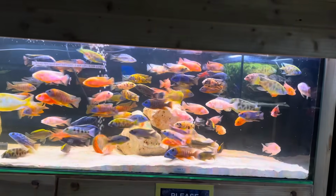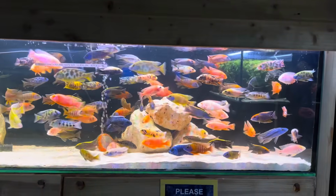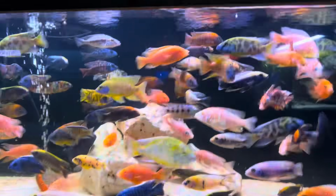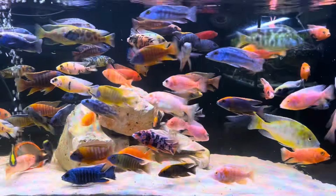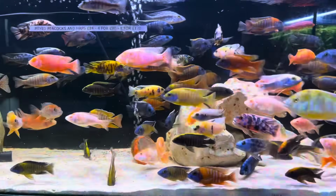So we've got 100, well it's actually over 100, because I've merged a couple of the other peacocks and haps in. So we've actually got over 100 peacocks and haps in this tank. But look, some of these are fantastic. If you come in quick, you'll get yourself a bargain.